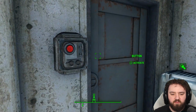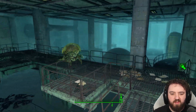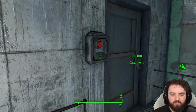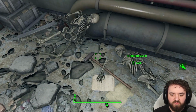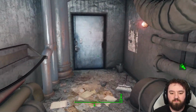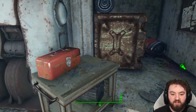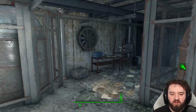Mirelurks are your main focus here, and after every one that we activate, we'll be able to activate the button there. That'll bring us into the next room. As I said, several Mirelurks populate the area, so be careful. Going in here, we can find that obviously some of the staff were trapped when it flooded, using sledgehammers to try and get out, to no avail. There's another advanced lock door, which will bring us into the supply room, which, as the name suggests, just has various bits of equipment for you, and first aid if you're running low.